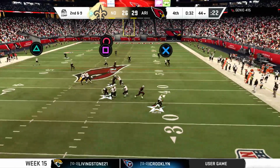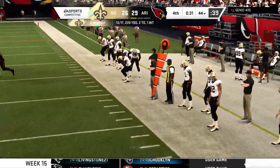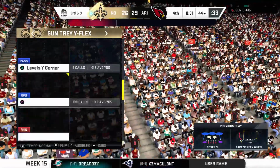He's back to throw. Flush to his right. And seeing nowhere to throw, he chucks this one away from harm. Incomplete. Now it's 3rd down. 3rd and long coming up.